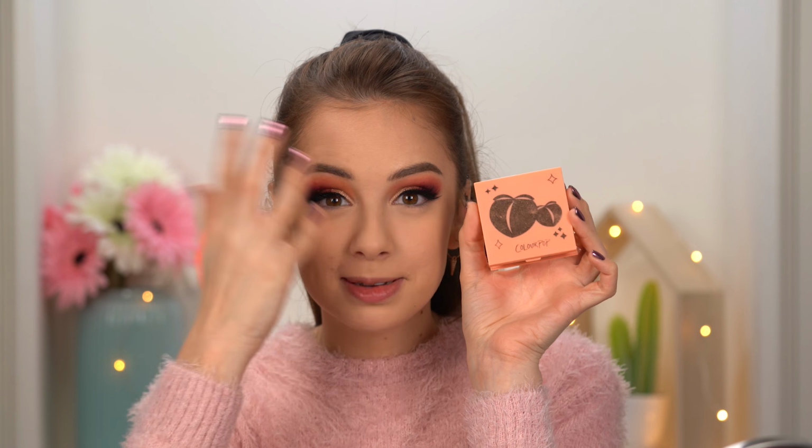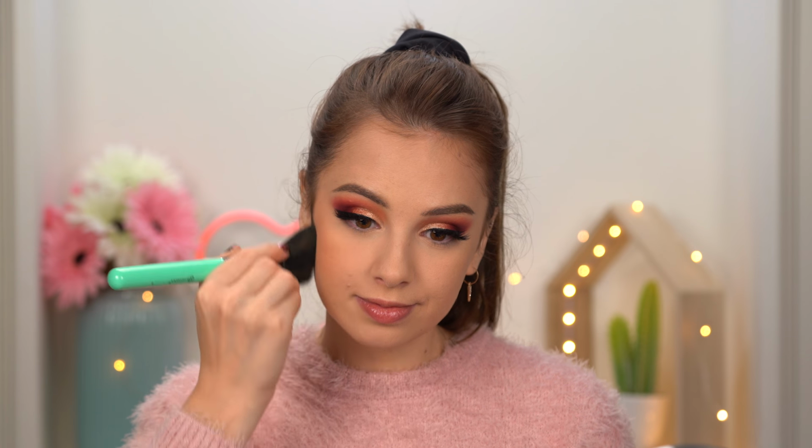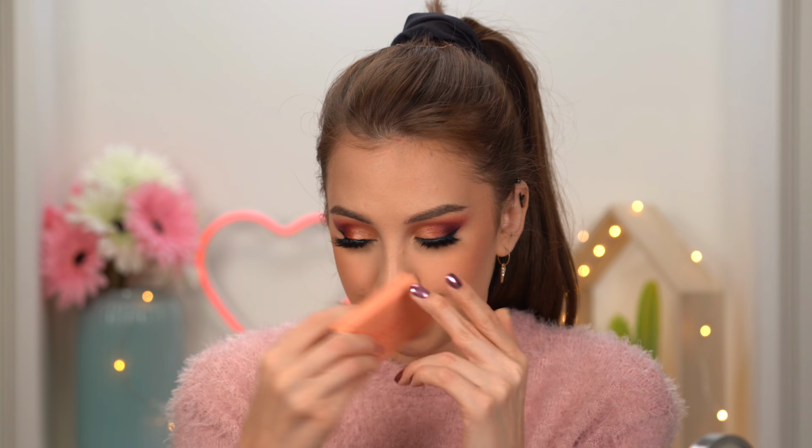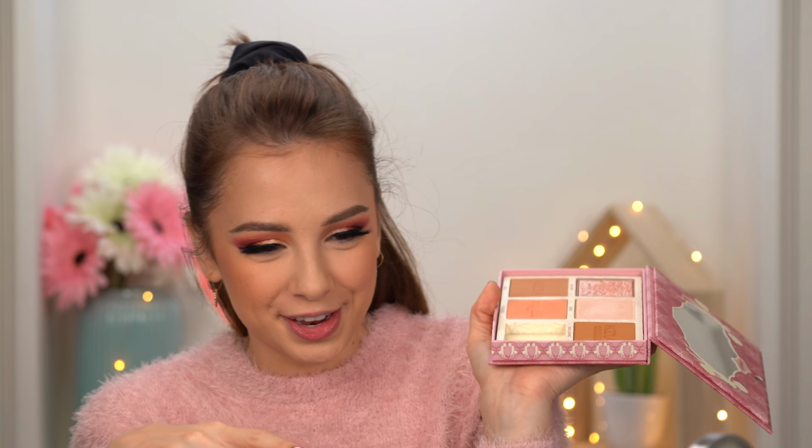And blush to bring back some color on my face. This is the ColourPop Pressed Powder Cheek in Frisky Business. I also used this blush in my previous video. It's a lovely color, especially for those of you with more pale skin. Now for highlighter. We already applied blush. But for highlighter, most of these products, I actually used them in my previous video. But anyways, you get it, I like them.